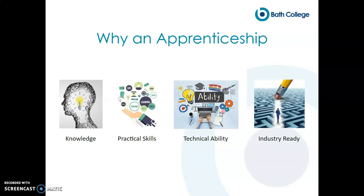As well as that, I'd say you're getting that experience of those real scenarios and developing softer skills. So you're going to have a lot more opportunity to be communicating with customers. You're going to be building resilience when faced with pressure in a busy work environment. And you're going to be able to adapt to those real work environments, ultimately making you more industry ready or more employable.